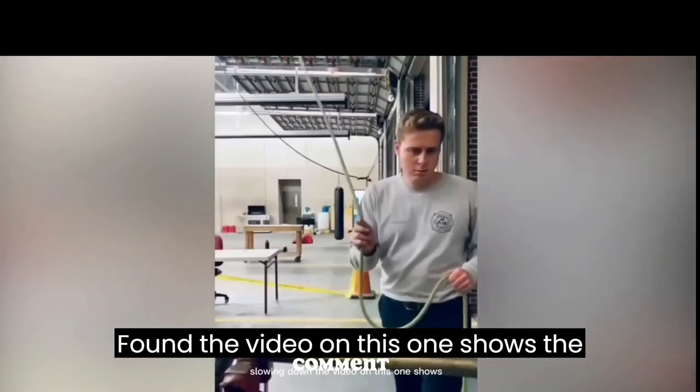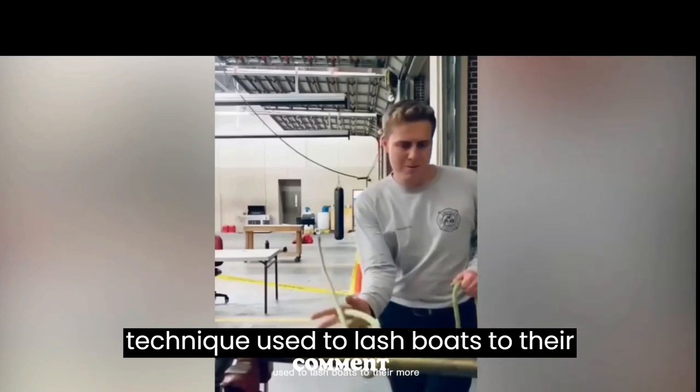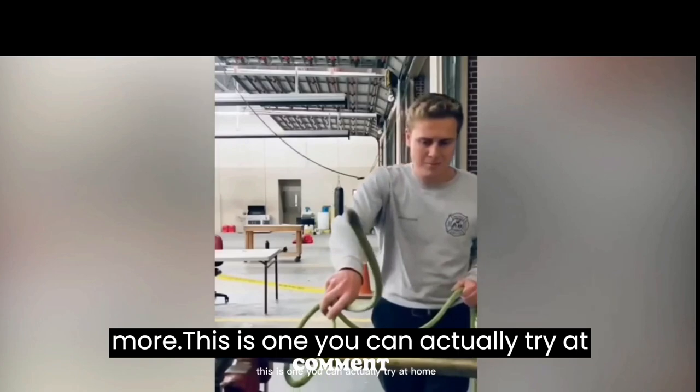The video on this one shows the skill needed to pull off this rope tying technique used to lash boats to their moorings. This is one you can actually try at home.